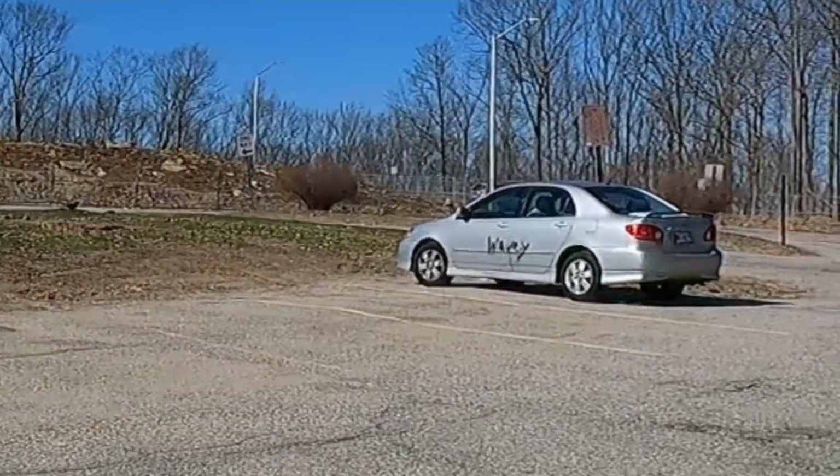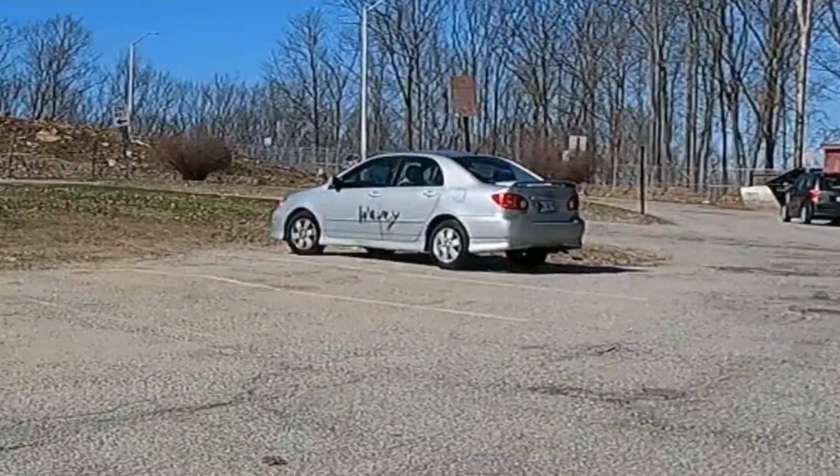Do you want to see something funny? I come and pick my daughter up at her school pretty much every day, Monday through Friday, and there's always this car parked here, and it looks like somebody spray painted the side of their car, and it says wavy. I don't understand what that means. Wavy. I've always wanted to know, how did that happen? Did they make somebody mad and they just spray painted their car? It's been there forever.